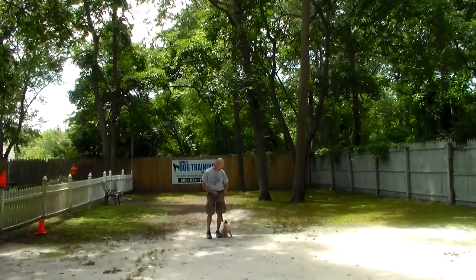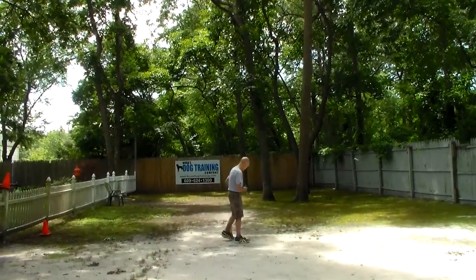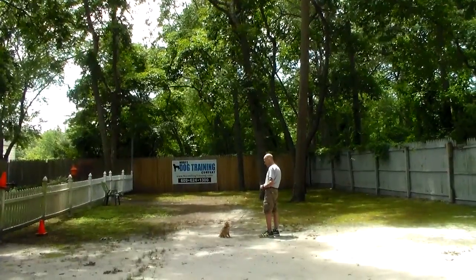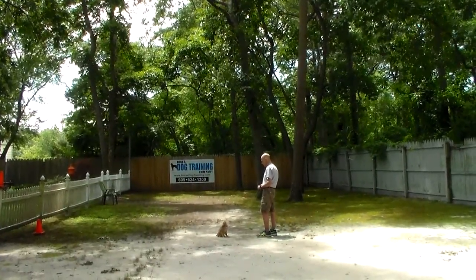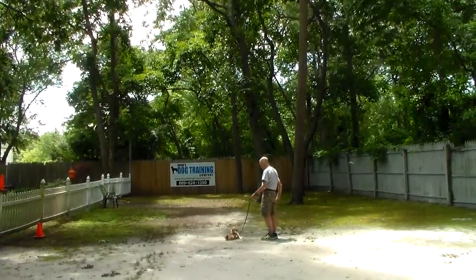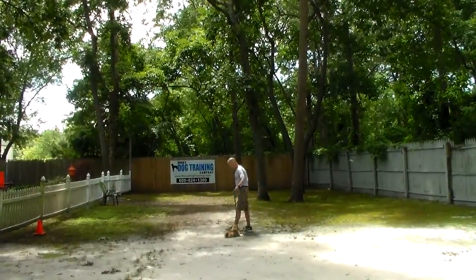So Fred leaves him in a sit stay and turns to face him. We don't go too far away with this little guy. This is the only time that you're going to use your right hand to give the command, and if you need to step in closer, you can. Perfect. Down from a distance.